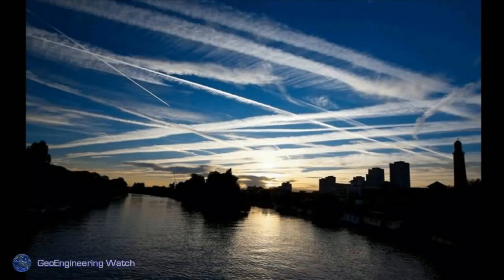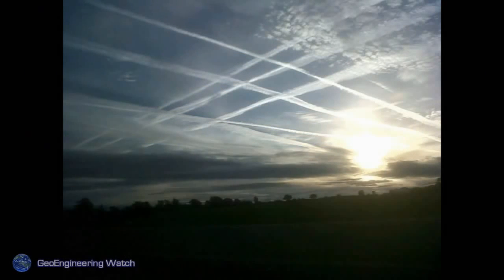Skies like this, many have grown to think are natural, but they're anything but. And we've seen this for so long now, and it's been ramped up at such a steady pace that people have simply become used to skies like this. Anybody who thinks grid patterns like this are natural should recheck their reality. This is anything but natural.